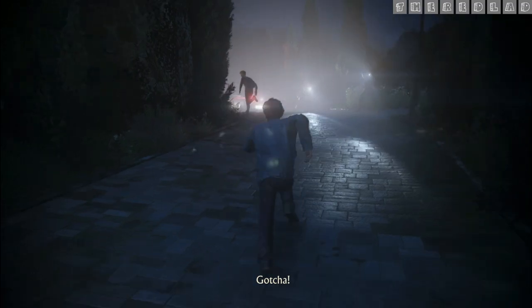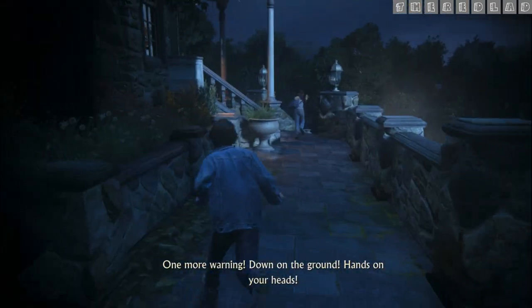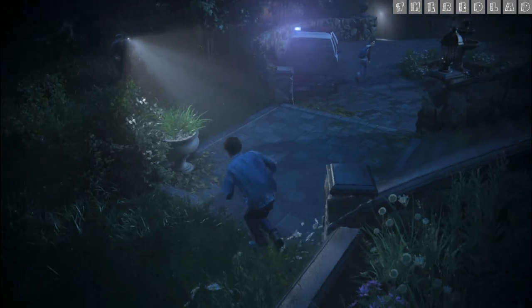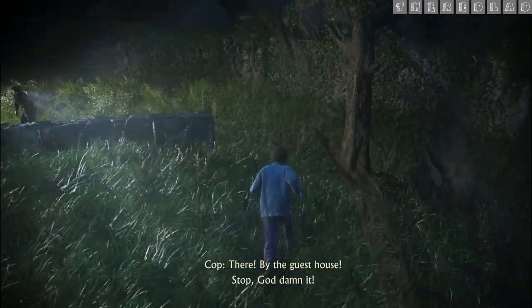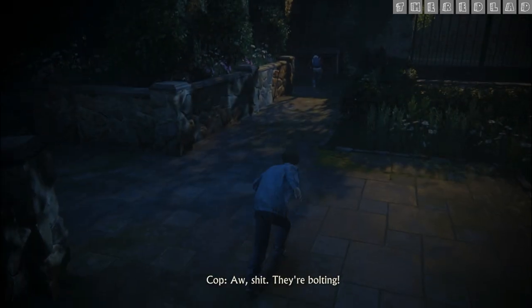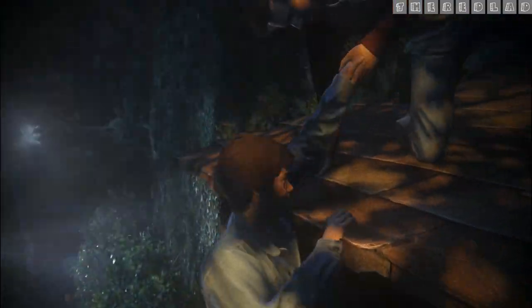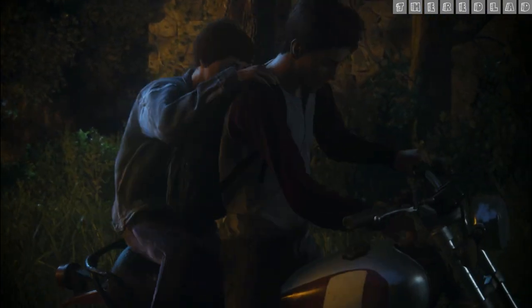Gotcha! There they are! Come on, go! I did already! One more warning! Down on the ground, hands on your head! Gotcha! Oh, shit. Told you not to run. Nathan! Oh, shit! They're bolting! The dumpster, come on! Okay. On the bike, now, come on! All right, hold on tight.